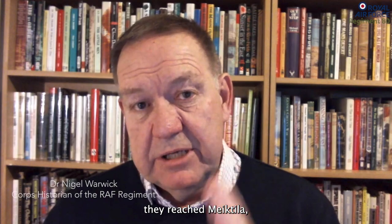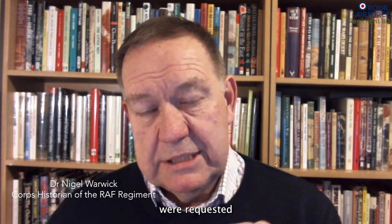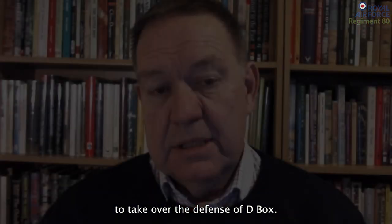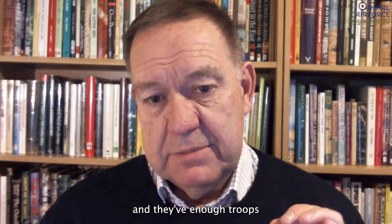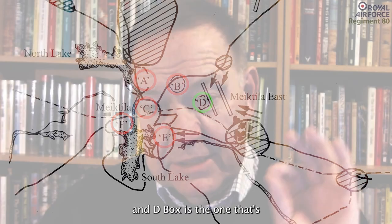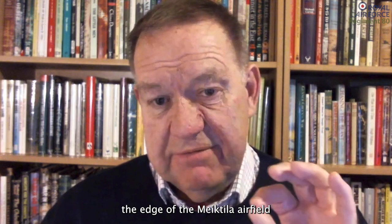By the 6th of March, they'd reached Meiktila, and the RAF Regiment were requested to begin flying in squadrons and flights to take over the defence of D Box. They can't form a solid perimeter around the town, they only have enough troops to form small defensive boxes. So they form six boxes, lettered, and the one we're really interested in, the RAF Regiment's, is D-Box, sitting on the edge of the Meiktila airfield.